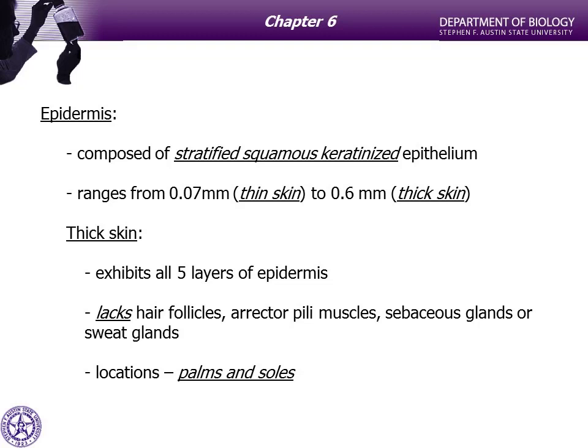Now, sebaceous glands are these secretory glands that empty their contents into the hair follicle to try to maintain what is referred to as the suppleness of your hair. And sebaceous glands produce a waxy substance called sebum. But since we don't have hairs, we're not going to need erector pili. We don't have sebaceous glands. Those are all missing. But where it says sweat glands, I want you to put a question mark by that.